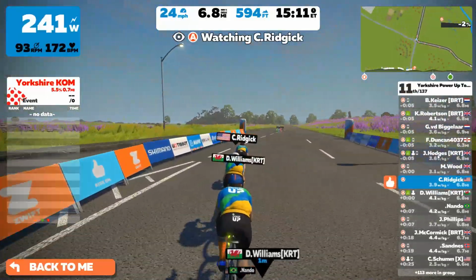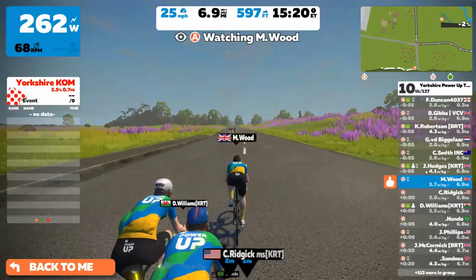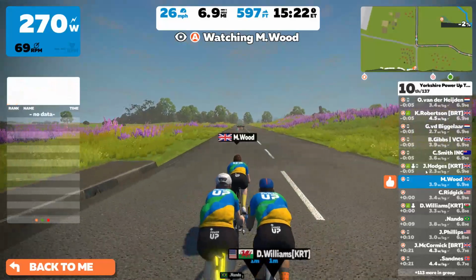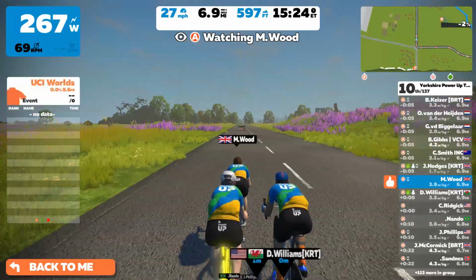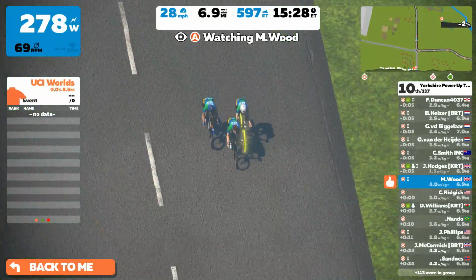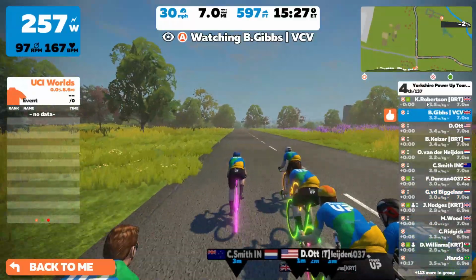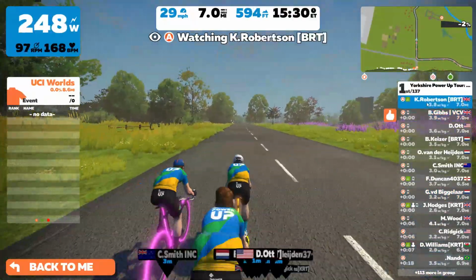Looks like Dafford Williams as well. It looks like Hodges here made the gap, but it's going to be Wood and Rigdit and Williams on the chase. Nando, Phillips behind it, McCormick. It was just too much of a pace on that false flat uphill gradient there, actually, it looks like. Said and done with the break. 5 seconds is what it is, but is there motivation to hold off the likes of Dafford Williams, C. Rigdit, and M. Wood there?